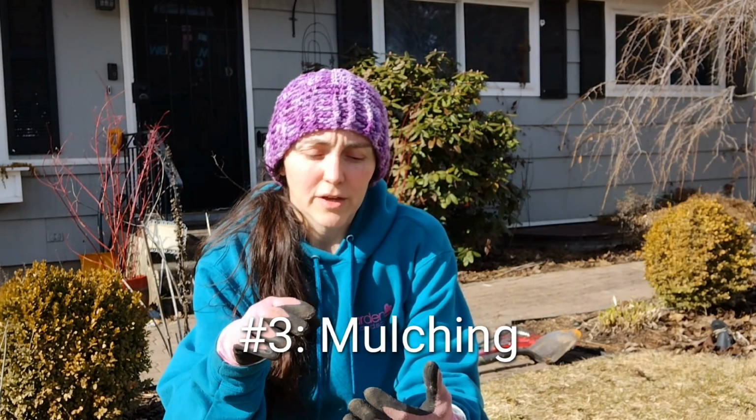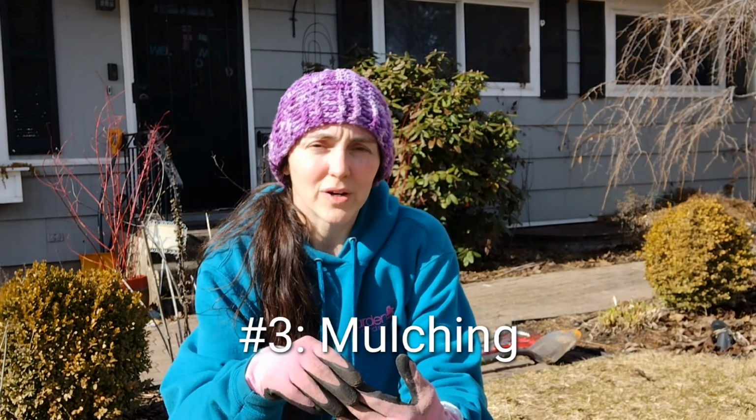Number 3, mulching. If you're planning on putting on a fresh layer of bark or wood chips or, God forbid, rock or anything else like that, hold off on that a little longer. Same reason. There are critters that are burrowed down into the ground, and if you pile a big old fresh layer of mulch on top, they're going to have a hard time getting out. So just hold off on that a little bit longer. It's not time to mulch yet.